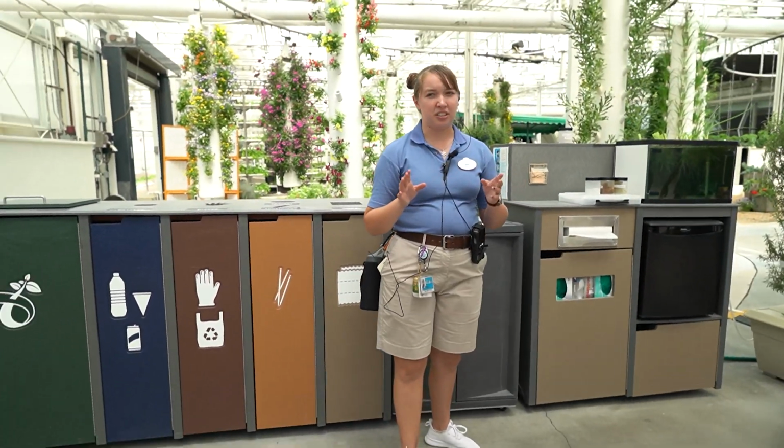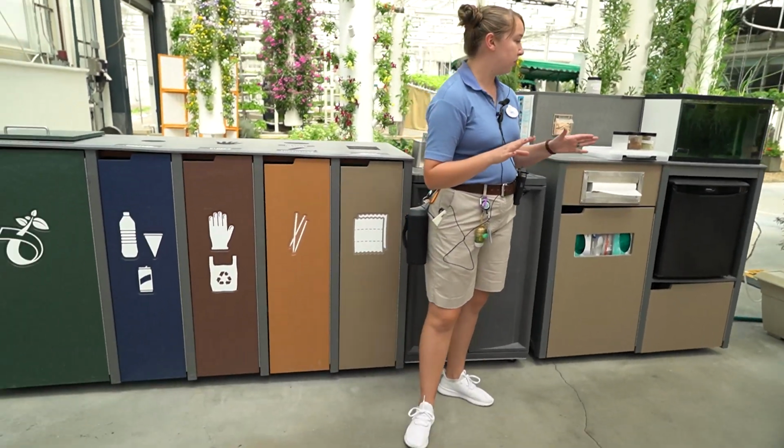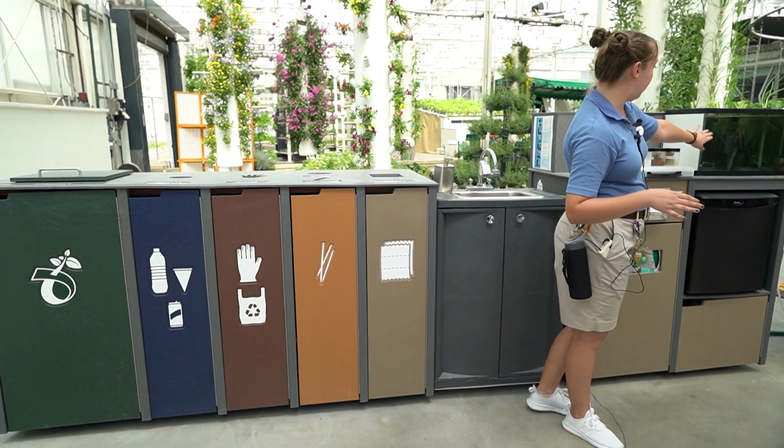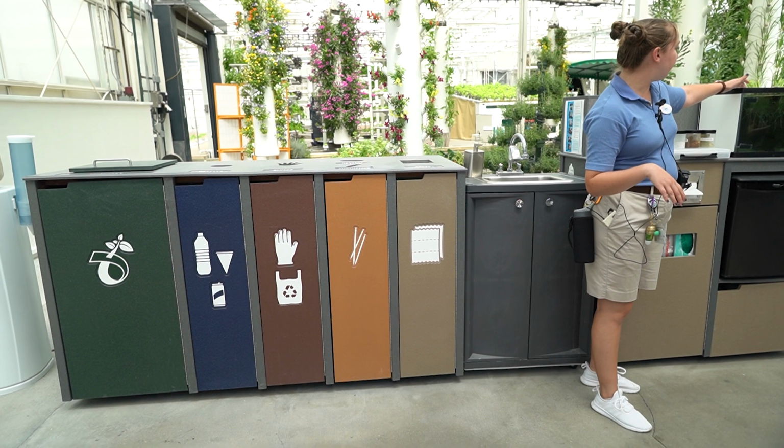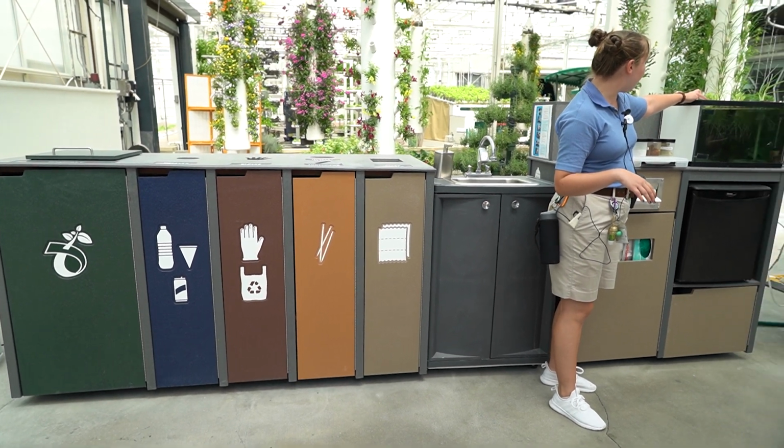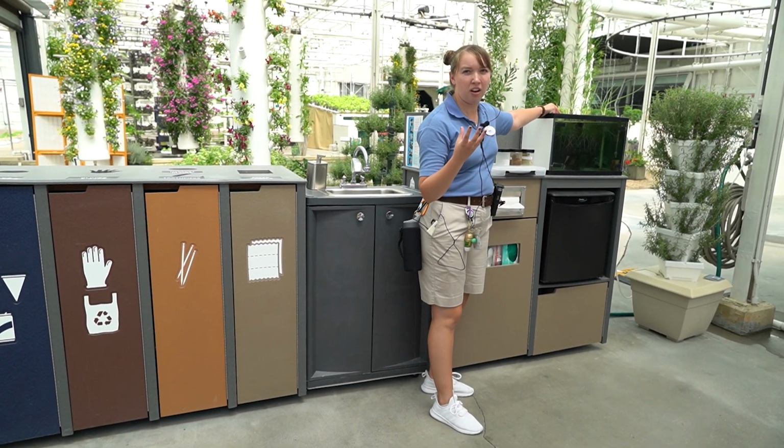Now, if anybody's interested in growing their own plants at home using hydroponics, you can actually do a hydroponic grow tank like this one. We've got some chives on top here. They're floating in polystyrene and that rock wool, which is like that, again, cotton candy volcanic.